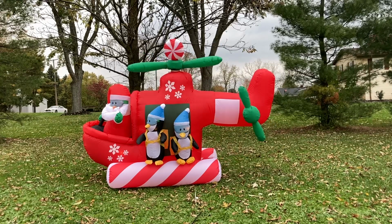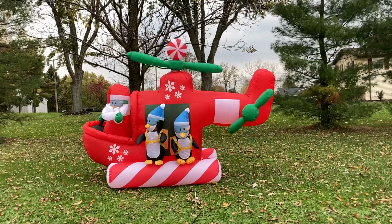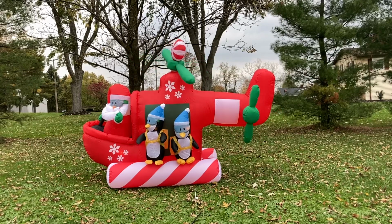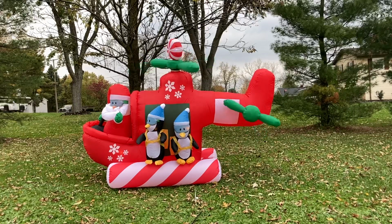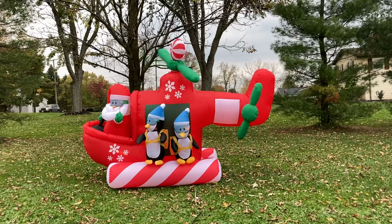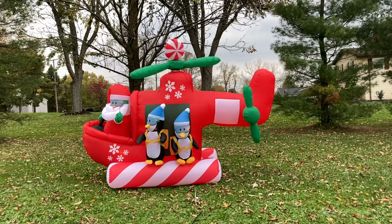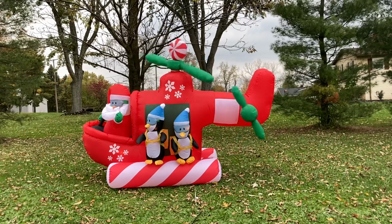The snowflakes are cool on the side of it. Nice decal instead of it just being straight red. The box in the back, I'm iffy on the box in the back. I think that it should have been, you know, candy cane, right in front of the blade. Other than that, I really don't know why they put that on there. But Santa's cool. I have nothing to complain about Santa there. Let's go ahead and get a side view.